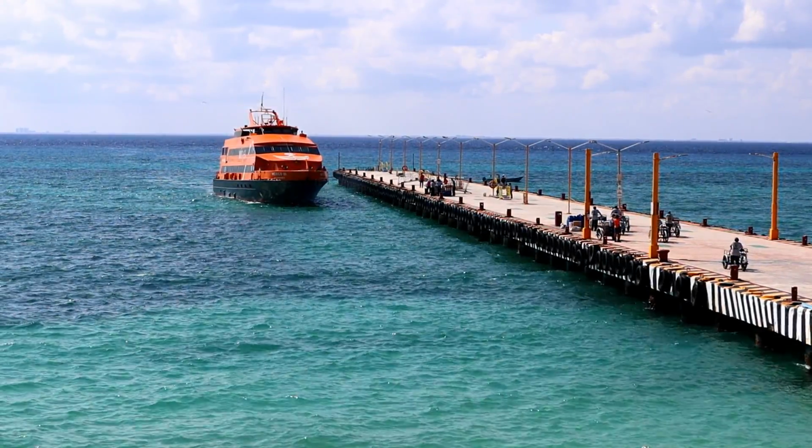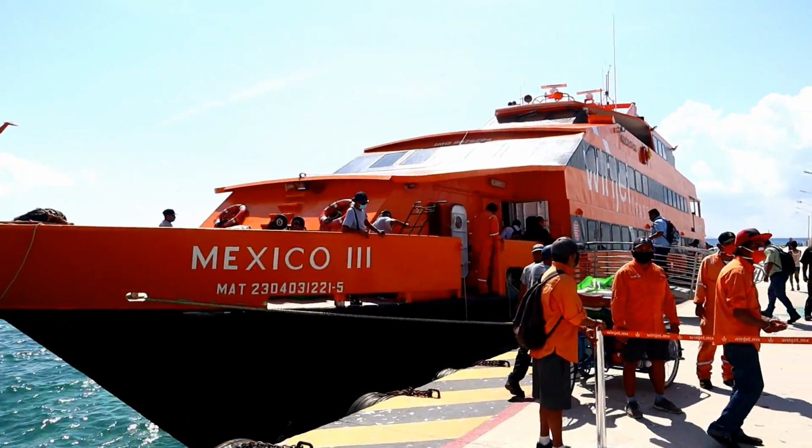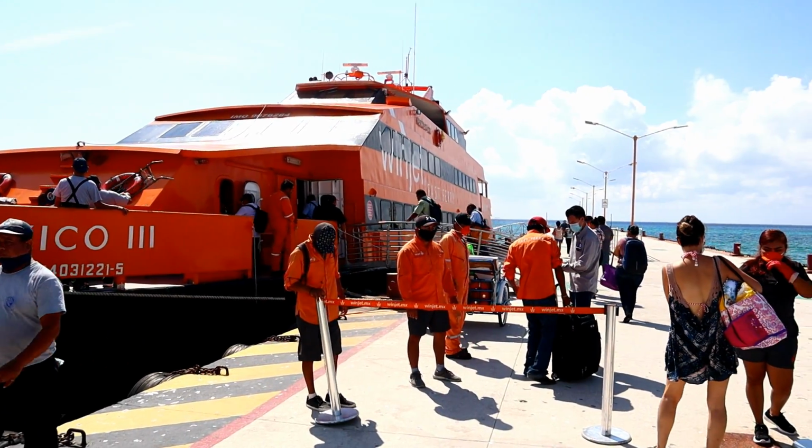The boat was coming into the marina and we were all getting ready to board the ship and head out to the ocean. Alright, now I'm on the boat. Let's go see what there is outside.